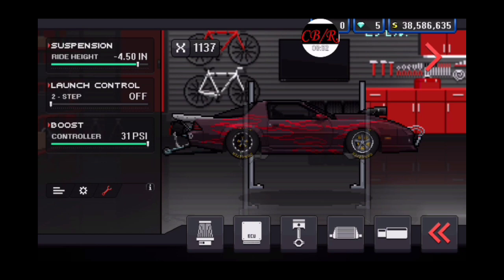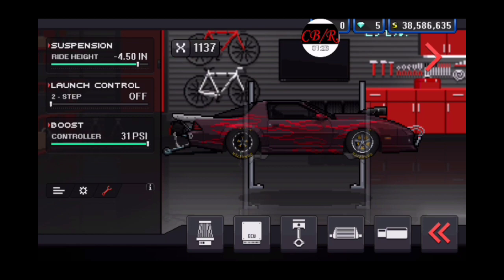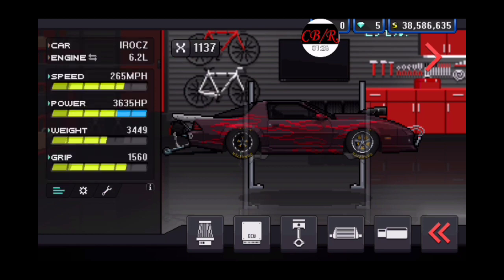So I think one of the websites that I went to find out how to calculate the boost said that about 15 pounds, so the 14.7 psi, doubles the horsepower in your engine. So that's about triple. So then if you turn this off, it should say that it's about 1200. Yeah, roughly. I mean, it's 1100, but yeah. So, this thing makes 3635. It's got the best pistons you can put in it.